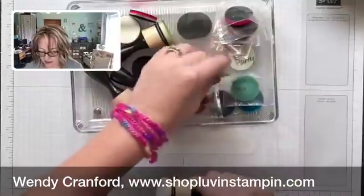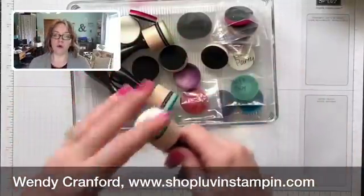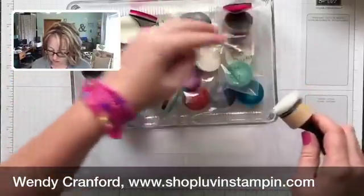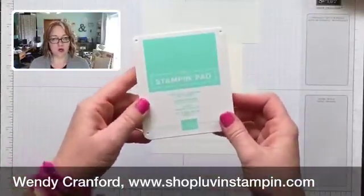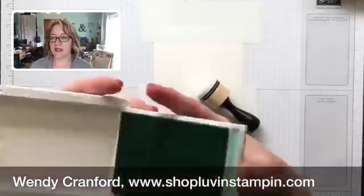Actually, the sponges that are saturated with ink blend better. So the older the sponge, the better it blends. That's why I just hang on to them all here and try to label them. I don't have a good labeling system. But I'm going to use Coastal Cabana. Welcome back, Coastal Cabana.